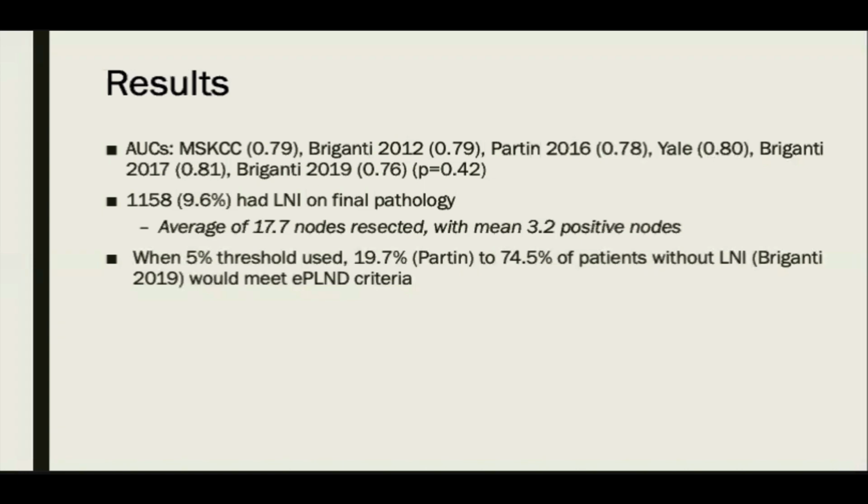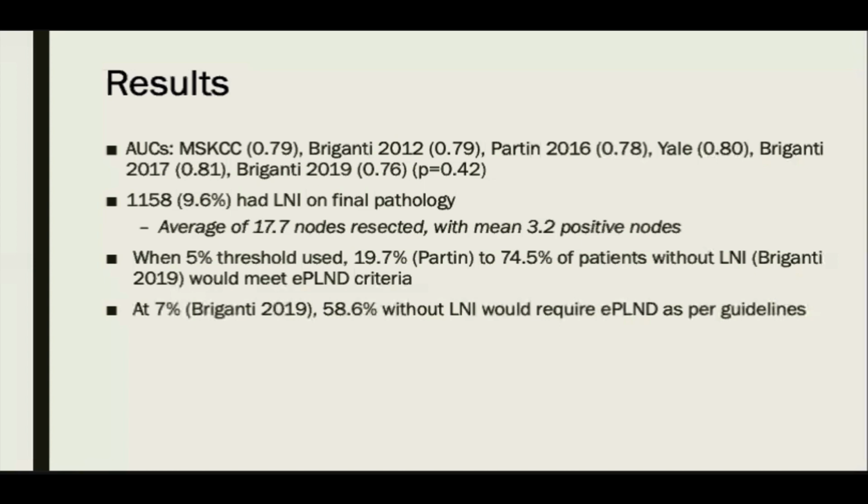So to put things in perspective, if you use the 5% threshold for the Partin formula, about 1 in 5 patients who did not have lymph node invasion would receive a pelvic lymph node dissection. And about 3/4 of patients would have no lymph node invasion in the Briganti 2019 nomogram, but would have received an extended pelvic lymph node dissection. Now, Briganti 2019 upped their threshold to 7%. So even with that, 58.6% of patients without lymph node invasion would have required an extended pelvic lymph node dissection as per the guidelines.